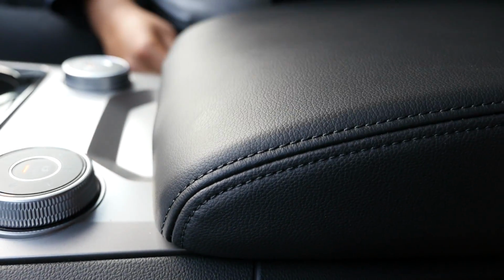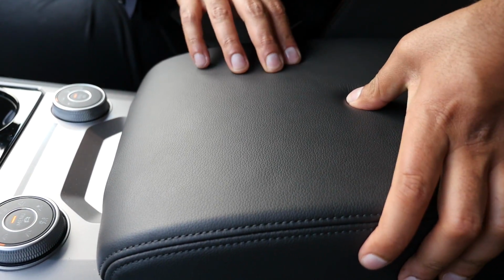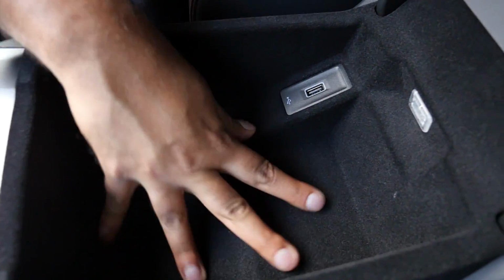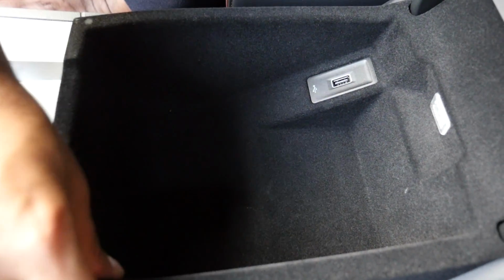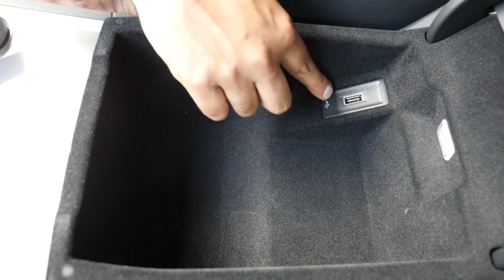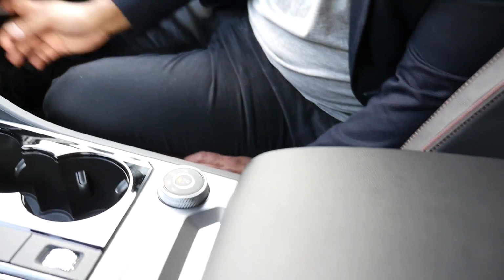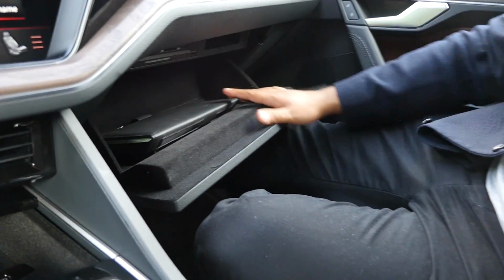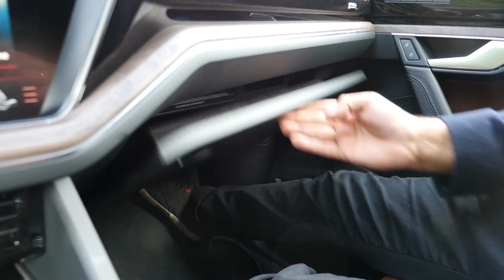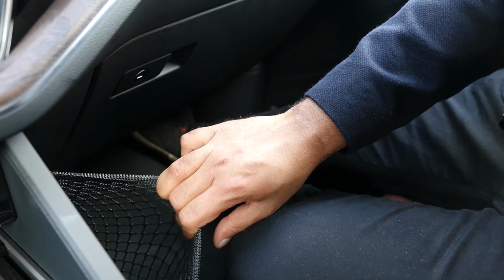There's a lot of storage spaces as well. Just look at the size of this armrest. It's really big, wide enough for two people to put their arms on. Really nice cushioning for your elbow. Inside you have a felt lined cubbyhole, which is not as deep as the cover would expect you to believe, but at least there is a USB charger inside. Apart from that, there is also a pretty decent glove box over here, also felt lined, and it's also damped, and a little pouch on the side to put some more loose items.